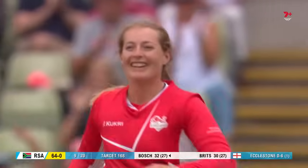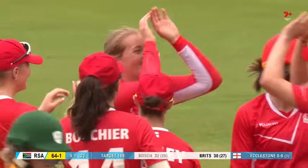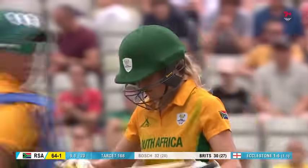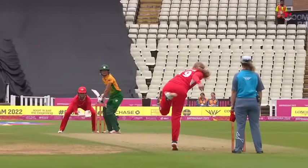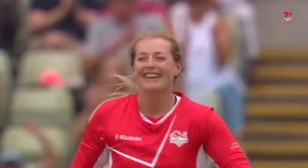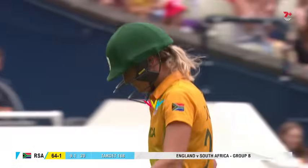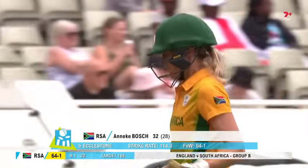Wonderful from Sophie Eccleston. South Africa have struggled against her through the summer. And now it's another one for her and Bosch to fall. Heather Knight, the skipper, who unfortunately isn't taking part, is happy because she knows that England needed to make a breakthrough. Just held this back slightly, a little bit slower, I reckon, in the air, and Annika Bosch played all around it. Sophie Eccleston, such a class bowler, always turn to her to break a partnership. Bosch goes for 32, South Africa 64 for 1.